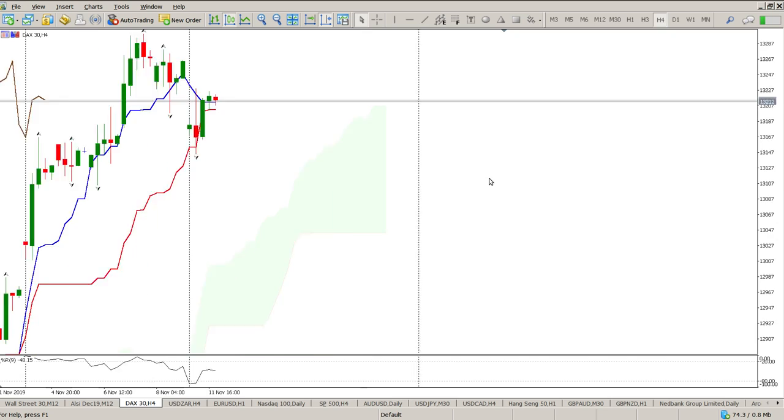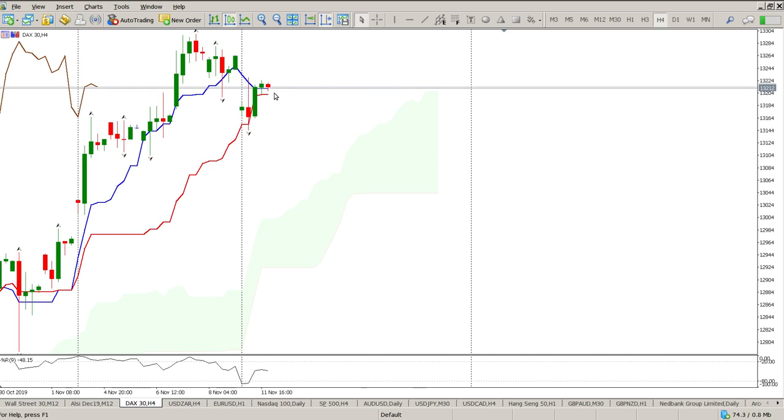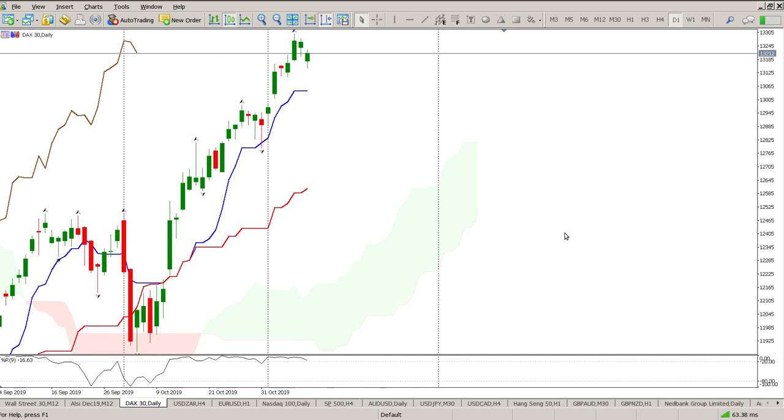Okay, if you look at the 4-hour, pretty much bullish. We've bounced off Kijun-sen. We're now above Tenkan-sen at the moment, so that is still bullish. This is bullish, and Kijun-sen, Chikou span is also bullish. So the last thing is daily, and on the daily everything is bullish. Okay, a little bit of a pullback at the moment, but the cloud is pointing up, Kijun-sen pointing up.